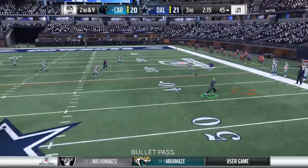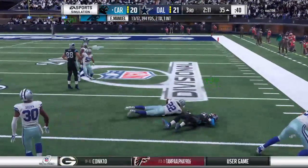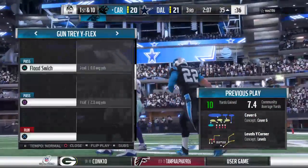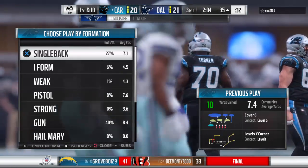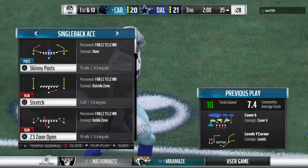Now a shotgun snap as they'll look to throw. He'll drop it off to McCaffrey. And he's brought down. A nice pick up there, 10 yards, and it'll move the sticks. Everyone's got to be able to catch the football. Doesn't matter what position you play, but if you're on offense, be aware a ball may come your way.